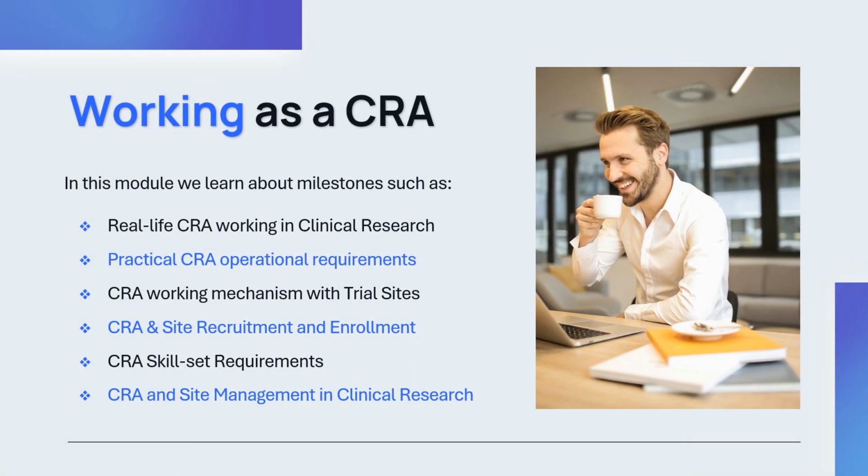Now, once we have an understanding of clinical trial monitoring and various monitoring visits, we will focus on working as a CRA. Now, let us learn how a CRA works. So we will look at real life CRA working in clinical research. What are the real life challenges? What are the responsibilities and how should a CRA work? We will also see practical CRA operational requirements and experiences that I have gained and that I have picked up from a lot of my colleagues in the industry, which I'll be sharing. Along with that, the CRA working mechanism with various trial sites is also a critical part of the function of a CRA. So how do you respond to your trial site?